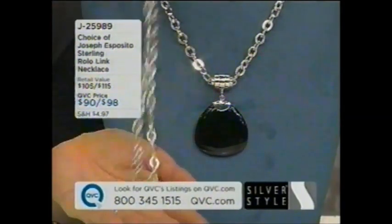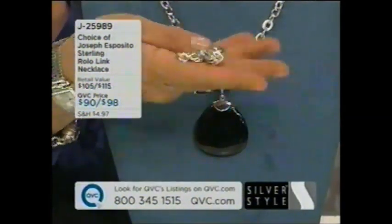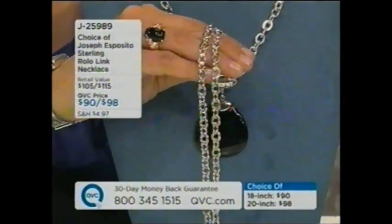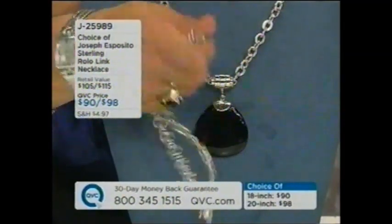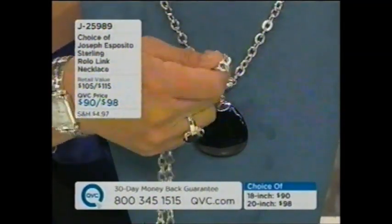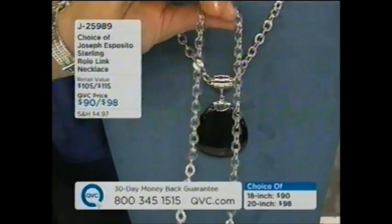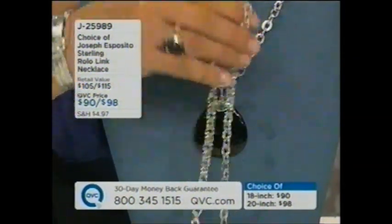And look how supple and tactile that is. It feels like a dream. I know that you've seen chains like this before. Maybe you picked them up and you were like, oh gosh, they feel so flimsy. This is all solid weight sterling silver. It's weighty. Everything's been soldered together beautifully, so you don't see any openings. You don't see any marks on it.